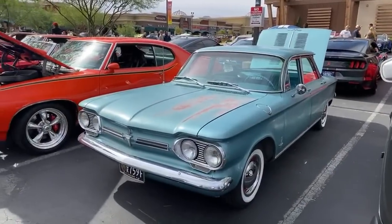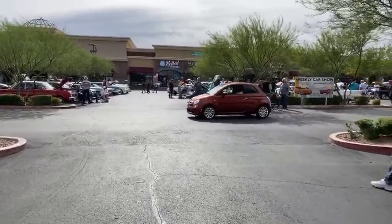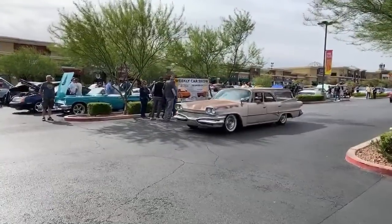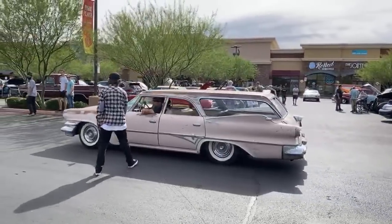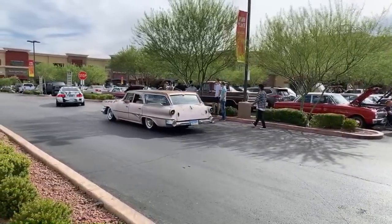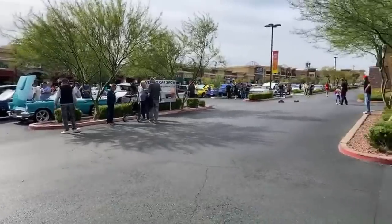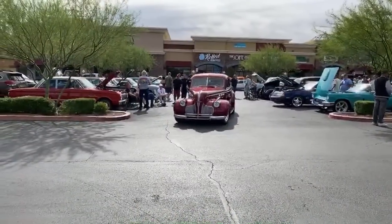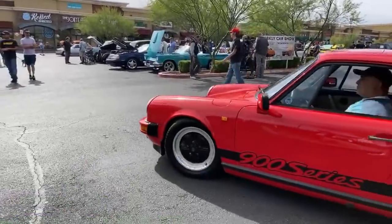Oh, yeah? There's your wagon leaving. Dodge wagon's bailing. Hell of a cruiser. I'm still playing with the RC cars. There's a Porsche for you.